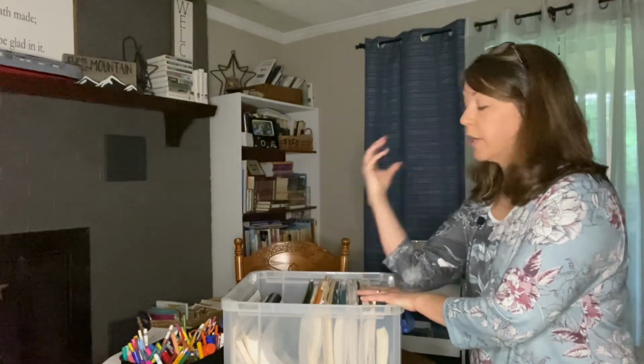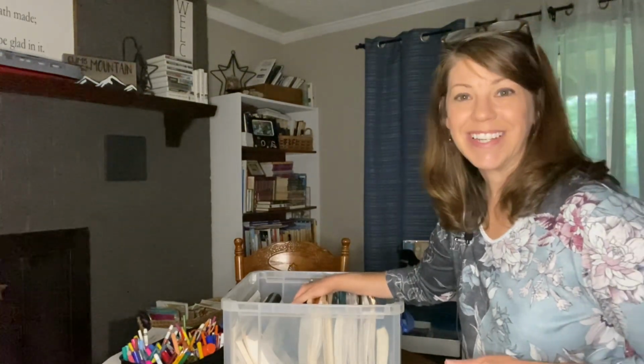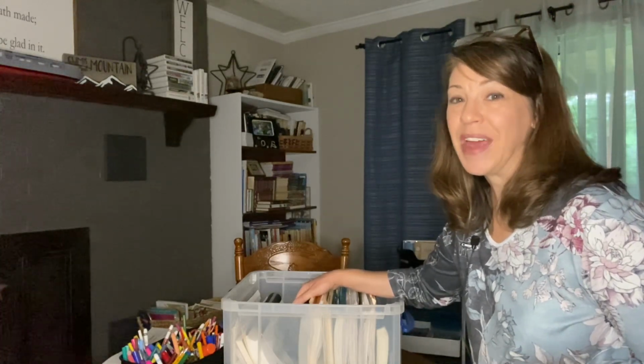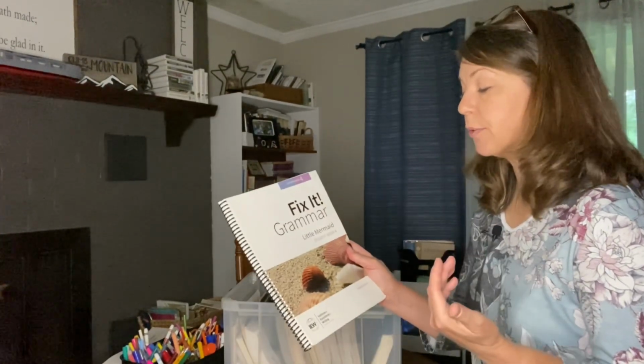And I'm going to clean it out and get it boxed away so I can start pulling out my rising 11th grader and get his stuff filed. I have a small file, like I have started this, but I need to turn some grades in to our umbrella by the end of the month. So let's work on that. I have mentioned this before, but in 10th grade, he did, and this is the old Fix It, the Little Mermaid.